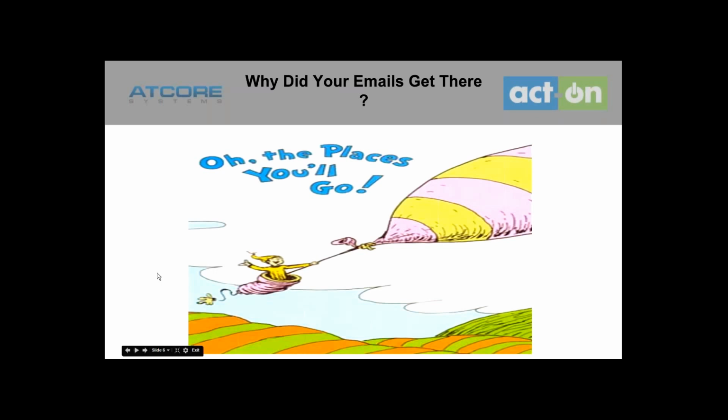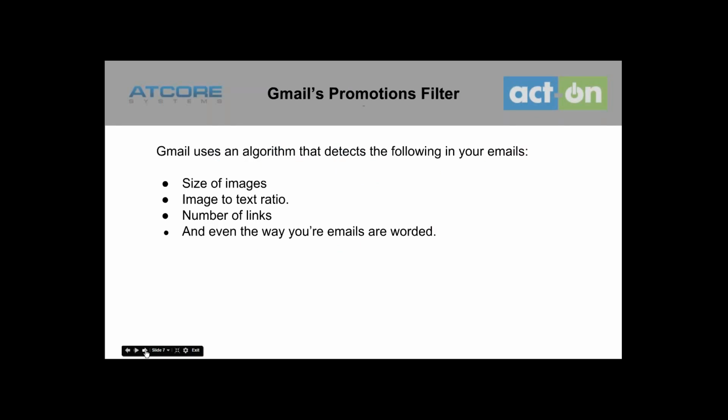So why did your emails get there? Oh, the places you'll go, Dr. Seuss. All right, let's see. Why did they get to the Gmail promotions filter? From my experience sending emails from different platforms, Gmail's promotions filter works off detecting a couple of things in your email. It's almost a little scary when you think of it that they're actually kind of reading your email before it actually hits the inbox or in the process of being sent.